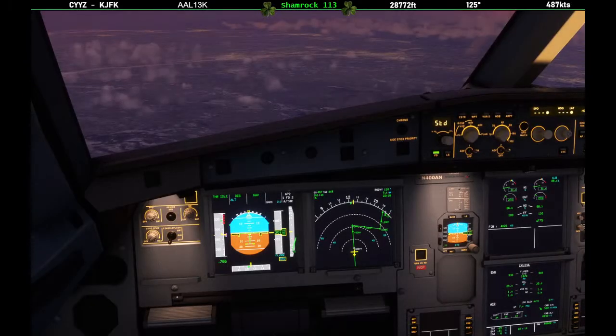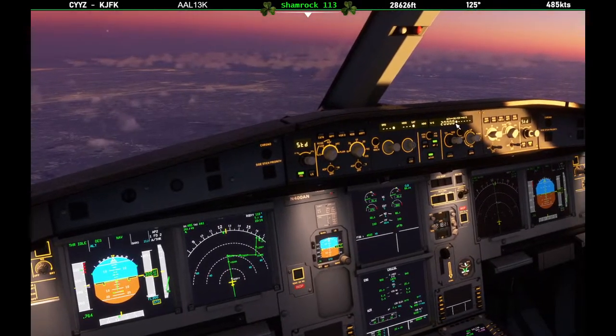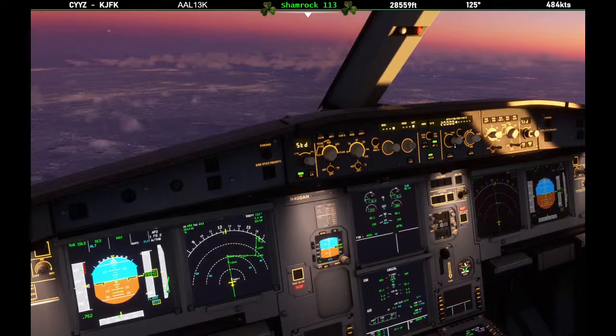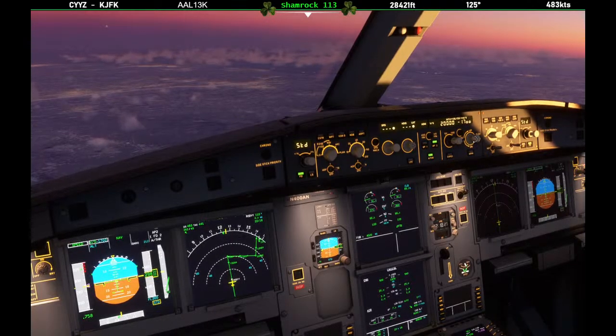Our descent rate is really fast. We don't need that fast descent rate. We can take it easy.